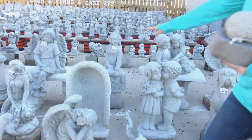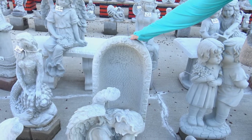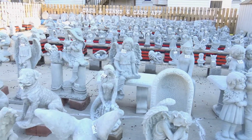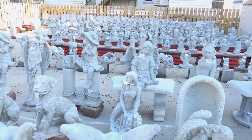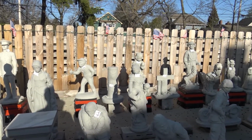Here are also beautiful alcoves for your religious statues. They have the Holy Family statue, as well as a variety of angels and saints available. Celtic crosses, memorial plaques to every branch of service. You can find it here.